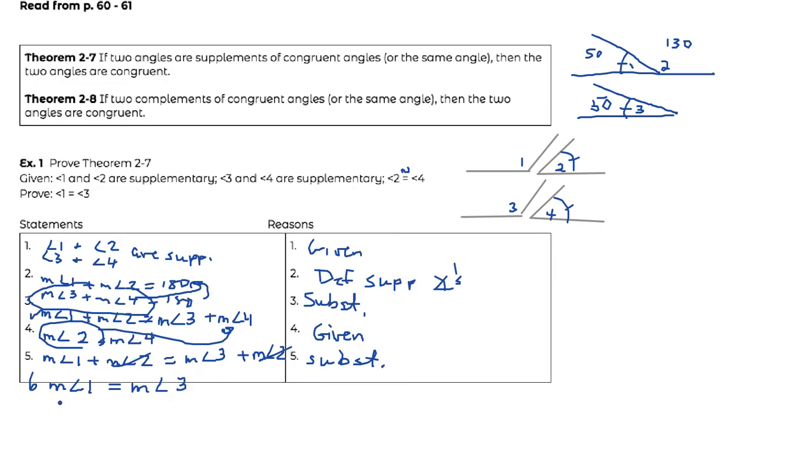And we can also say angle 1 is congruent to angle 3. This book lets you just do that all in one step, and the reason for that is the subtraction property of equality, or the subtraction POE. Okay, so that's it. We proved our theorem. That's all they have in the chapter, and then they go right into the written work.